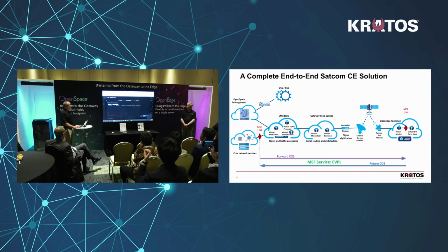Then we need to define our COS. This is a 20 meg service we want to provide. We've got some predefined rules set up here with some CIR values and so on. I'm not going to go into that detail, but the system is very flexible on all the options that you can add and provide there. So this is the forward COS. Remember we said we need something on the return side as well. So let's add a 20 by 20 meg circuit here for the return.